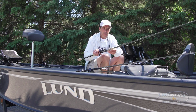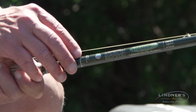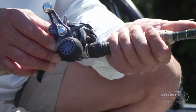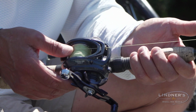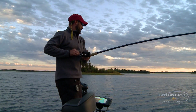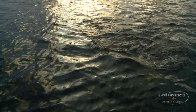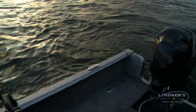Next up to bat, this is more of a heavy duty rod. This is actually a Legend Elite 8'6" medium heavy musky rod, 400 Lexa reel with 65-pound test braid on it. This is really designed for really big fish, either big musky or big pike. You could use it for certain lake trout situations if you're going way up north and hunting for 25 to 35-pound lake trout. This could come into play too.